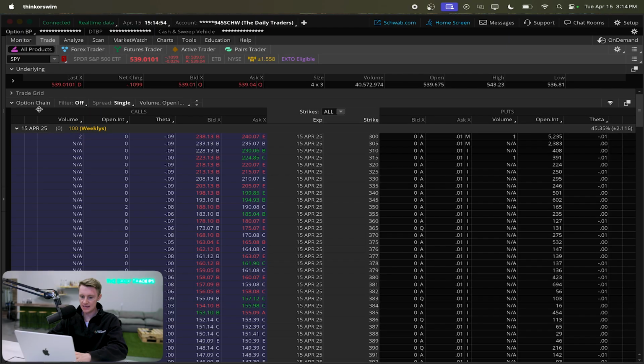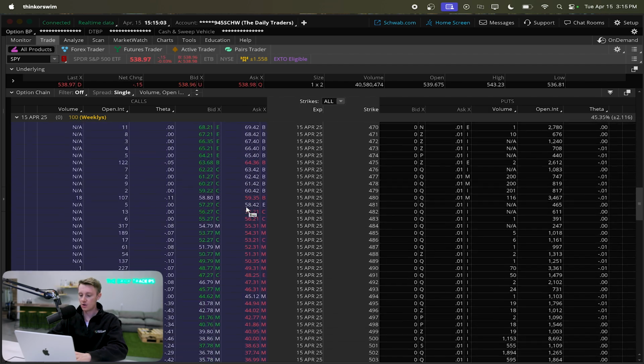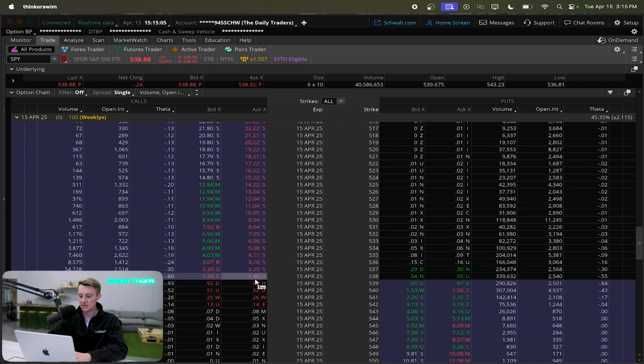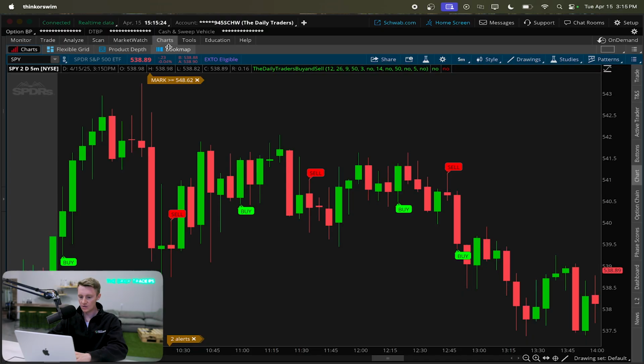And you can see today is April 15th, and we're going to pull up the SPY 15th of April contracts. And we're going to want to buy calls that are at the money. So at the money calls are going to be technically the 538 strike. You can see here 538 under strike. And these are currently going for $144 per contract.